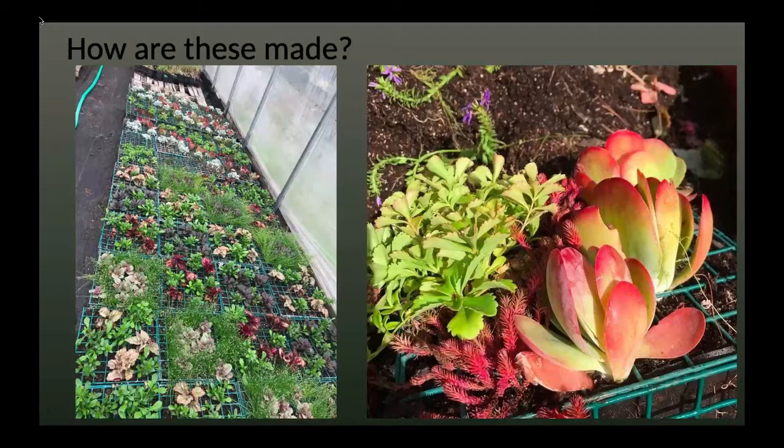So here is the lobster crate wire. These are 1-inch grids. The boxes themselves are individual boxes, 6 inches wide by 1 foot. And then we line them with a landscape fabric that is non-woven. We've used this non-woven fabric for at least 5 years, the same kind of material.